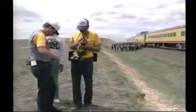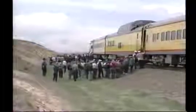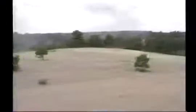Getting this many people on and off the train quickly was a tough job which the Rocky Mountain Railroad Club members handled very efficiently. The main concern for passengers, both on and off the train, was safety. Rain forced the cancellation of 2 photo run-bys. However, this did provide an opportunity for the passengers to enjoy a substantial and appetizing box lunch.